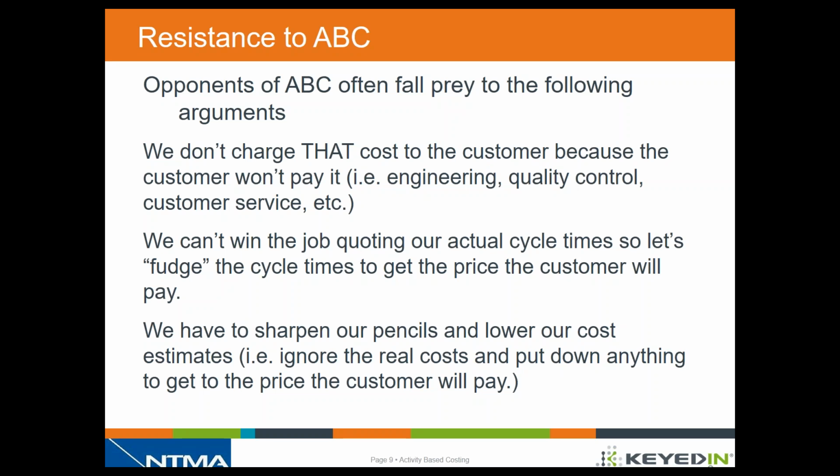The other thing that we very often see is that when you're quoting something, you might not go into the time and effort to really determine what the cycle times might be during the quoting process. So very often you may be fudging the cycle times to come in at or under the price that your customer is willing to pay. The danger there, of course, is that if you win that work, and potentially continuously win that work, you might run those jobs at a loss versus actually making money.